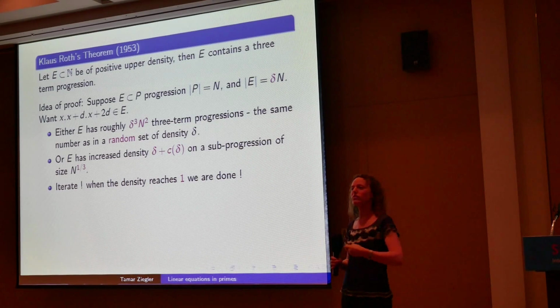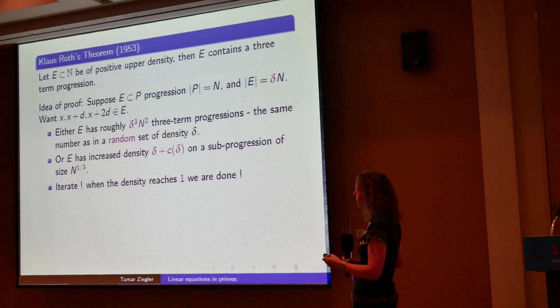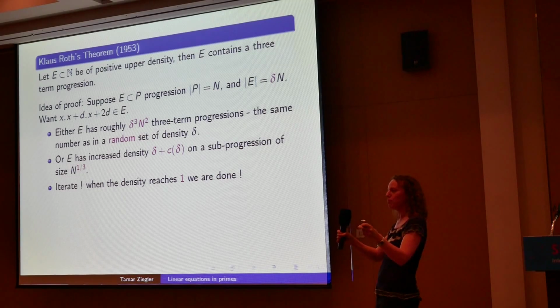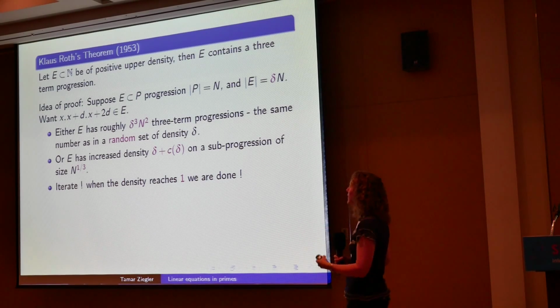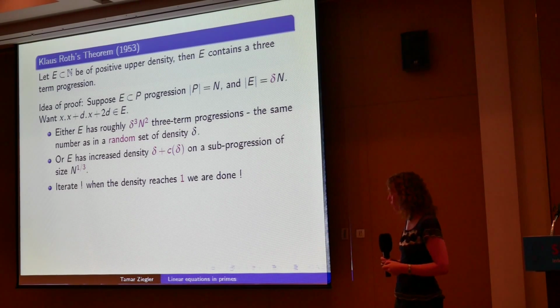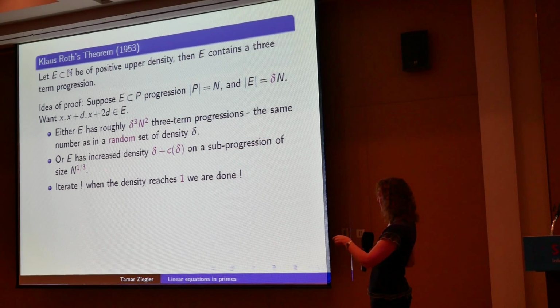Okay, so the idea, again, is either you have lots of progressions like in a random set, and if you don't, then you can zoom in on a sufficiently long sub-progression, say of size n to the third. Think of n as being very large, and then you iterate this, so you can find your progression after finitely many steps. And of course, the key difficulty is in this second step here.